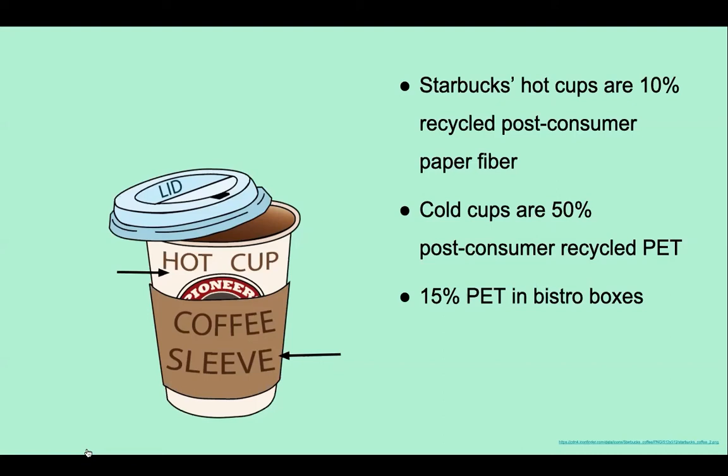But there's other parts of the cup that can be separated out. So the lid, if it's clean, go ahead and put it in recycling. If it's really filthy and you can't rinse it, put it in landfill. Okay, and with the coffee sleeve, you can put that right into the compost. And the cup, like I said, has to go into landfill.